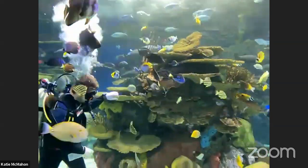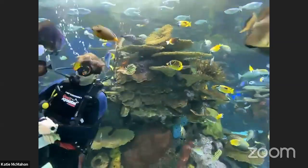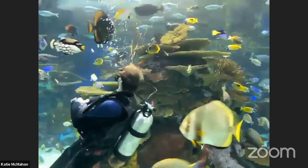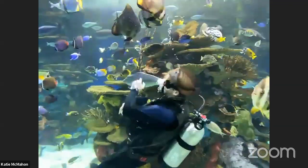Obviously, it's so diverse. There's so many different kinds of animals here. They need to be able to find each other for reproductive purposes. And then some of it would be for the purposes of warning coloration.